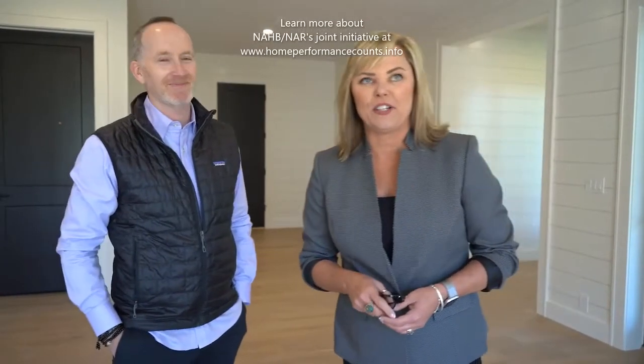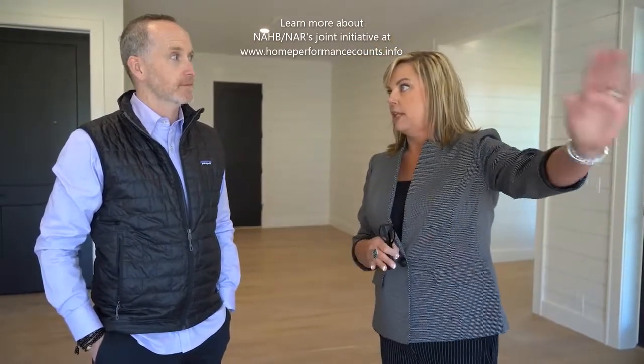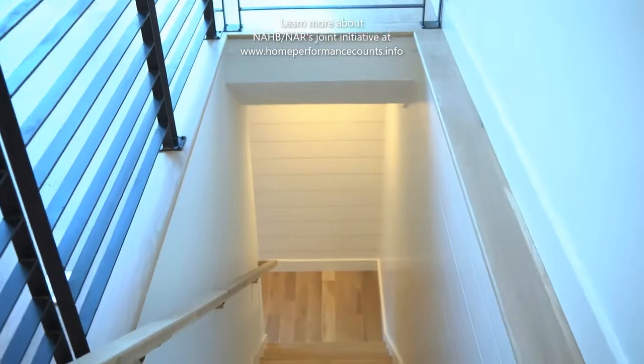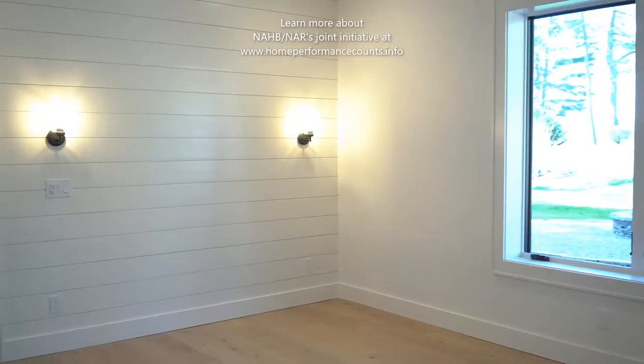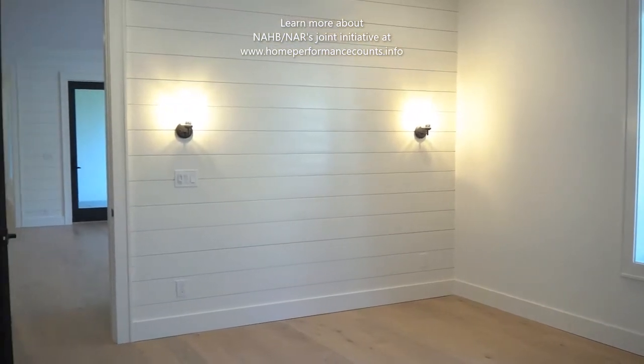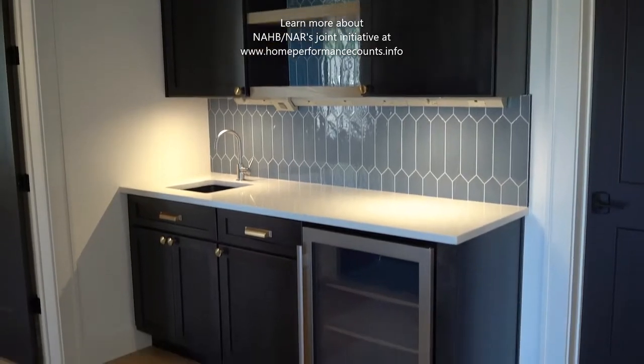So we're in the lower level. We always call it a walkout basement because we actually have daylight on this side, which is gorgeous, and the rain has stopped, which is fantastic. There is another full suite on this side. We have a beverage center down here, which goes to the efficiency of the people living in the house, that they don't have to go up and down.